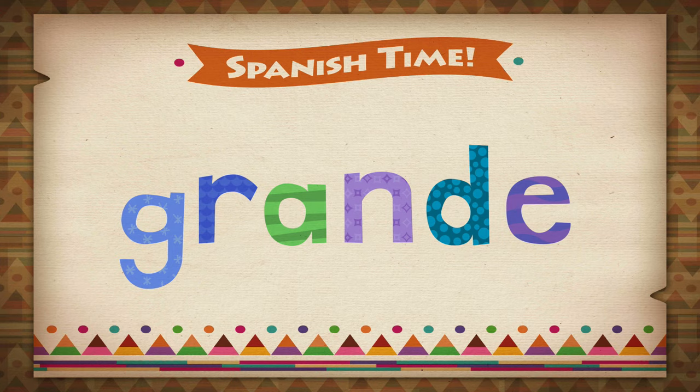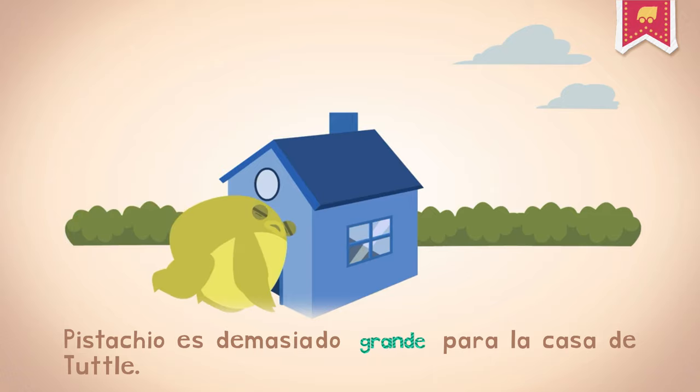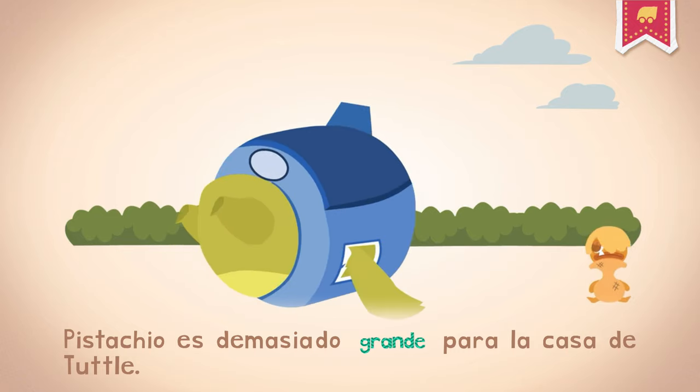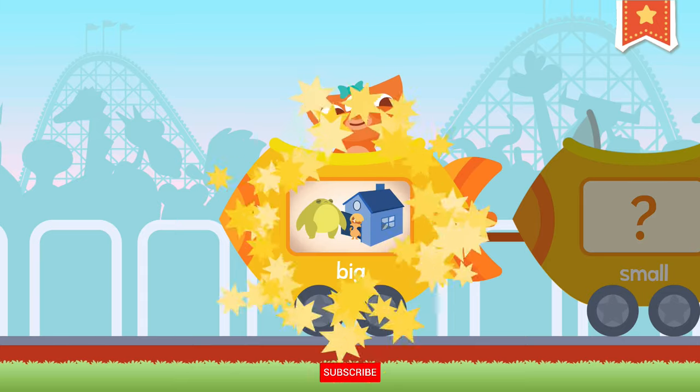Grande. Grande is the Spanish word for big. Pistachio is demasiado grande para la casa de Tuttle. Pistachio is too big for Tuttle's house. Big. We live in a great big world that's waiting for you to explore. Whee!